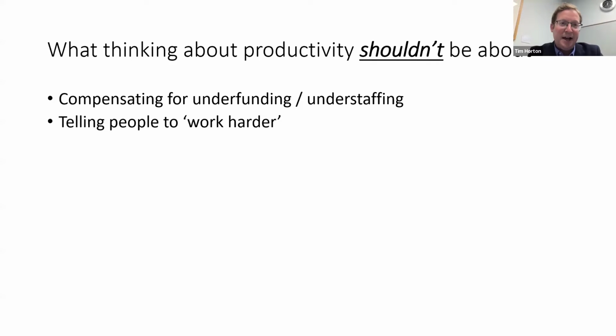The second bullet makes another point. Often when I talk to people working in the NHS and the term productivity comes up, there's a sense that it's kind of being aimed at the workforce. It's being aimed at people, telling them to work harder. That's not what it's about in our view. It's about how we organise healthcare to optimize the way we turn our inputs into outputs. And we'll come on to that more later. But we definitely don't want it to carry that connotation.